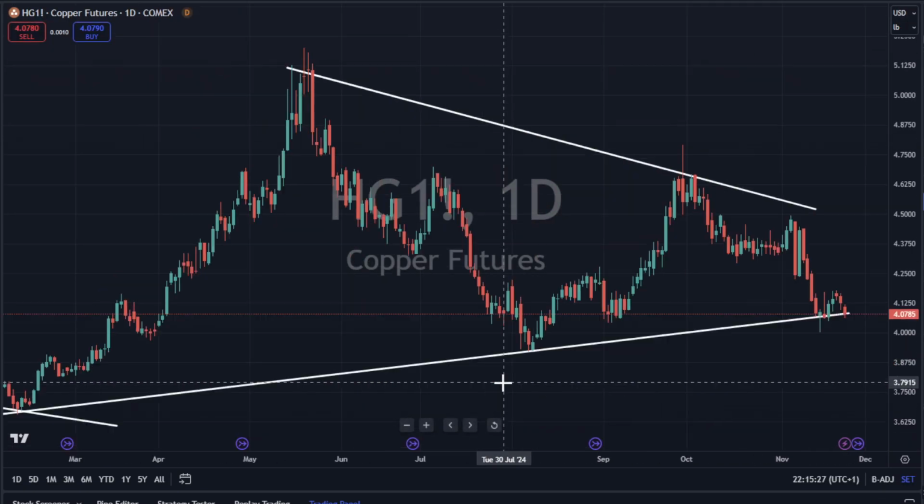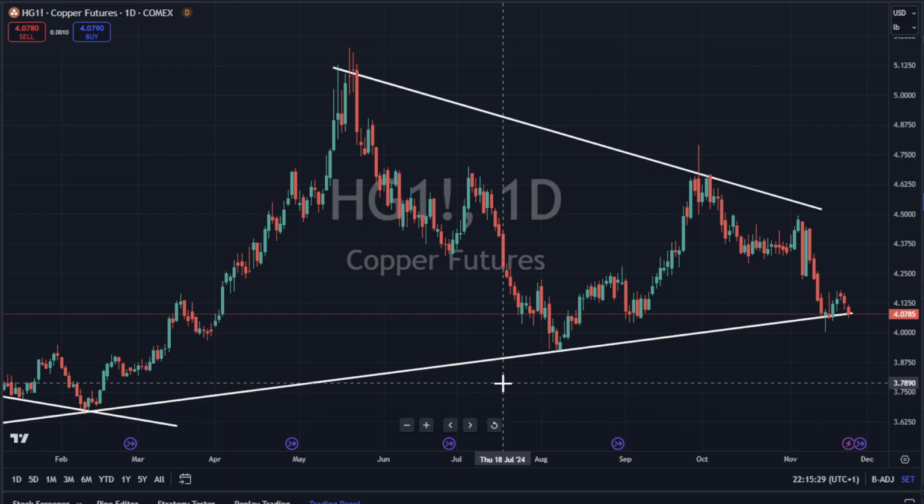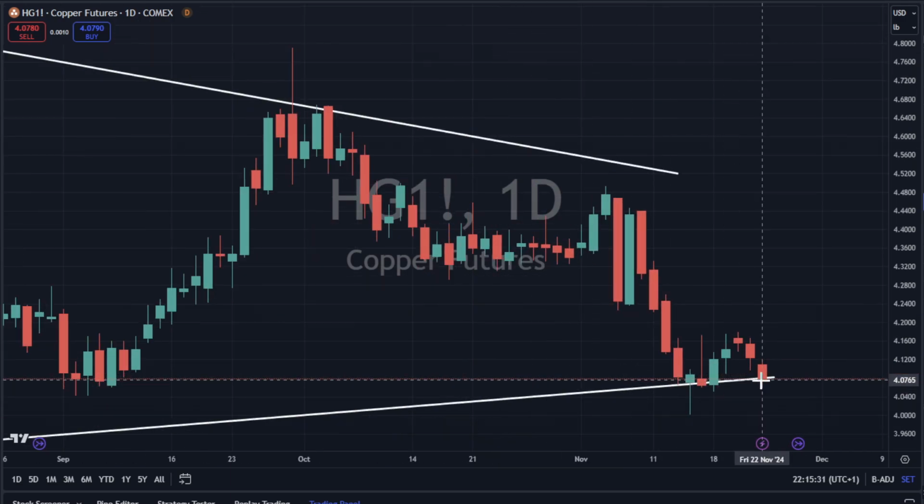Copper, right on support. We'll see if it holds. It probably doesn't like the strong dollar, strong yield stuff.